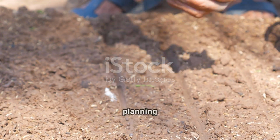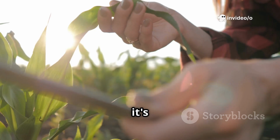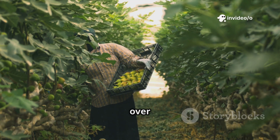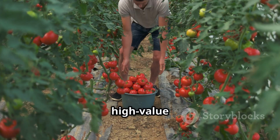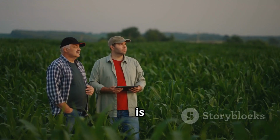We've covered the journey from planning to perfect harvests and real profits. The secret isn't luck, it's knowledge, observation, and action. Mastering timing gives you control over quality, yield, and income. Start small, focus on a few high-value crops, and perfect your timing. Keep records. Your own data is your best teacher.